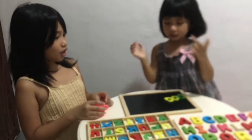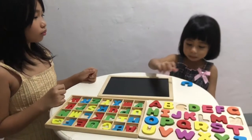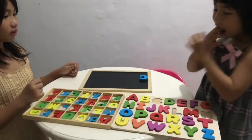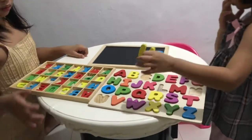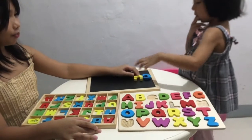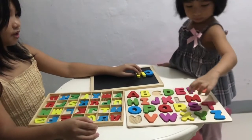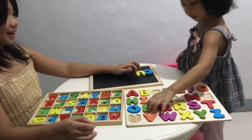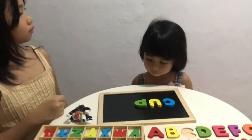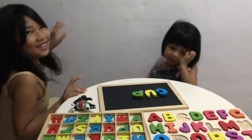Next word is? Cup. Okay, can you spell cup? C-U-P. And you get the U. Yeah. That's upside down. And B, get the letter B. No, letter B. Good girl. Okay. Pronounce the phonic sound. Good girl! Look at me!